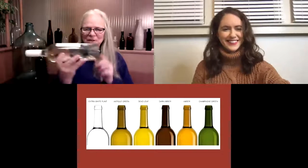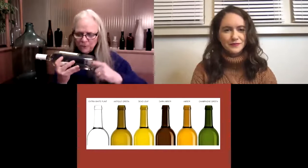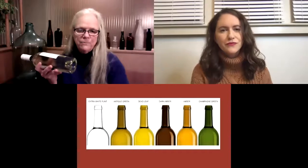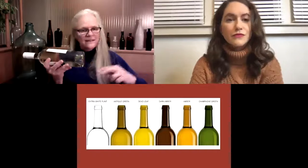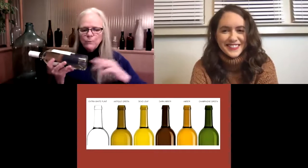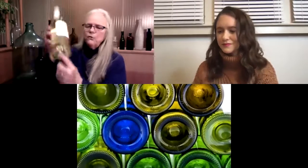So what you're seeing here is called a punt. And the punt is a historical artifact of glass blowing. When you saw that first video and you saw him attach the pontil, hence punt, he attached it at the bottom of the bottle. And in order to get the bottle to sit flat, they would push that pontil into the bottle. So then when it sat upright, it only had to sit on these edges.